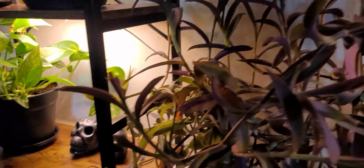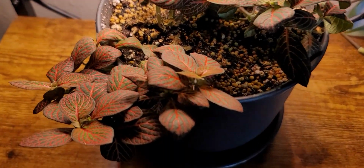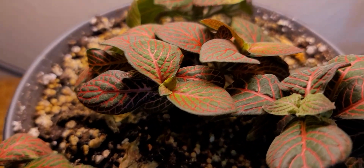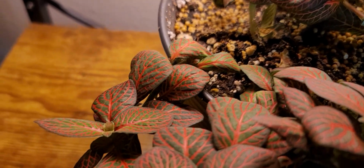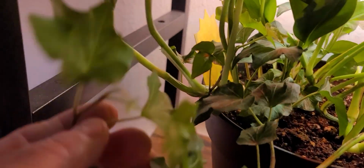And that's my, I think it's a nerve plant. I think these are really pretty. I transplanted all these into bigger pots and stuff. And then that one there is English ivy.